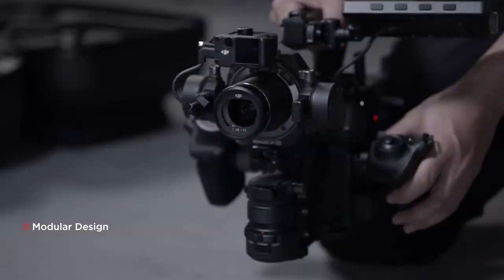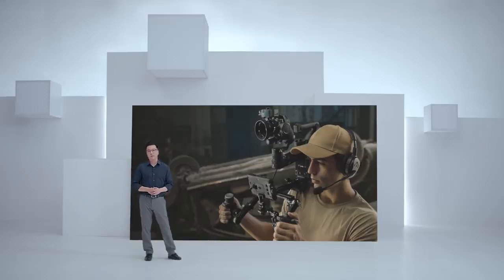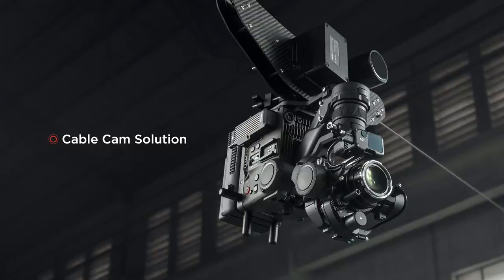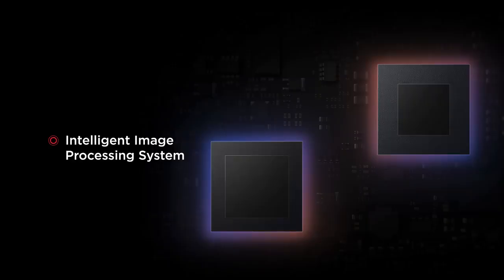In addition to the most common single-handed, dual-handed, and shoulder setups, Ronin 4D can also be mounted on all kinds of traditional fixtures like jibs, cable cams, suction cups, and other industry standard accessories. With a whole ecosystem of expandability at their disposal, users can configure Ronin 4D as compact or as complex as they need, leaving the door wide open for their shoot. An intelligent image processing system has also been adopted on Ronin 4D.